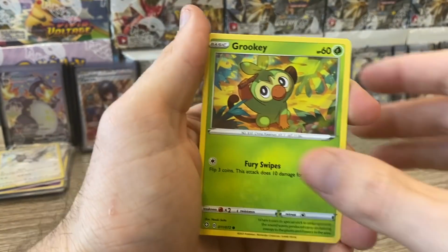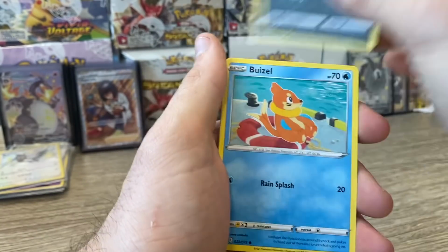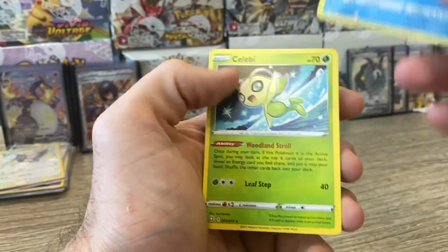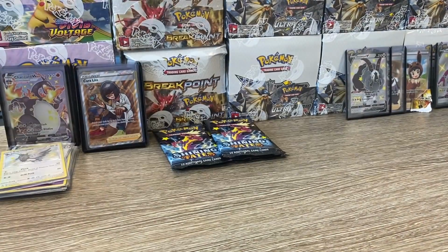Just too busy. Porsi, Garuki, Morpek, Spinrax, Obluzel, Kyogre! I haven't pulled one since the first pack. And a Celebi. Totally unrelated.